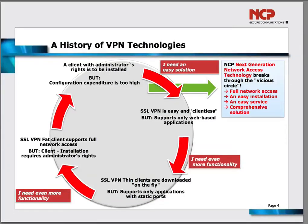So SSL VPN started out with the claim of being easy and clientless, and I just put clientless in quotes here. As you see, we of course know that SSL VPN is not really clientless, so I actually prefer the terminology lightweight. This lightweight SSL VPN approach, of course, only supported web-based applications initially, and that really wasn't sufficient, and users demanded more functionality. So the SSL VPN thin client was implemented, which could be downloaded on the fly, but it only supported applications with static ports. So, of course, that really wasn't enough either. And customers eventually required more functionality.